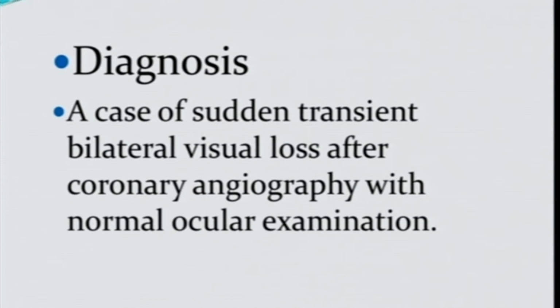Now, as we know, this is a case with sudden transient bilateral visual loss after the coronary angiography with normal ocular examination. We know the pathology must be behind the lateral geniculate nucleus because the pupillary fibers leave the optic tract before the lateral geniculate nucleus, so they are preserved. That's why the pupillary reaction was normal. And the fundus picture would definitely be normal because it was behind the geniculate ganglion, so there is no transsynaptic extension of degeneration to the anterior visual pathway.